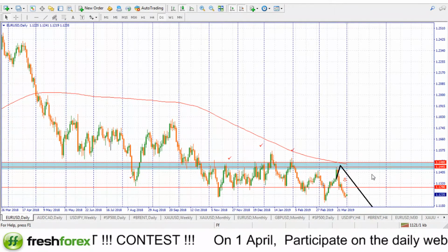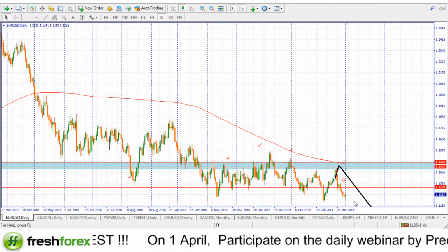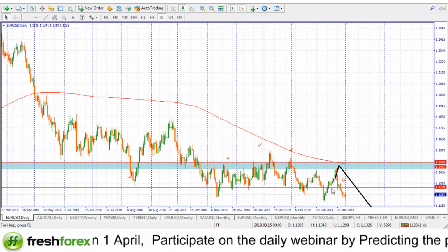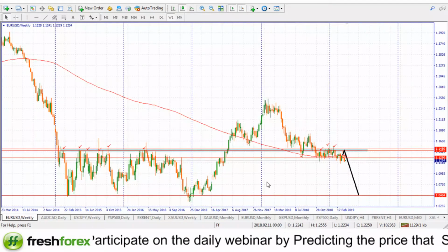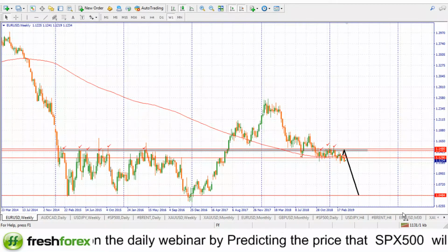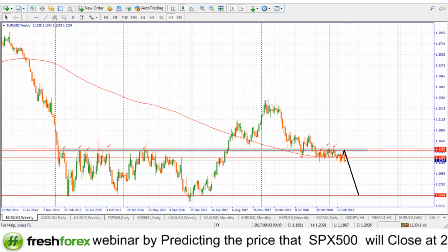On the daily, there's only this line here where I want price to come back up to, and it's the same line we are looking at on the weekly. So the sell is true. Place a pending sell limit, have your stop loss, and then the take profit should be the one on the monthly, which is at 1.0484.